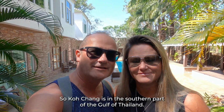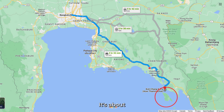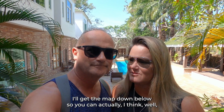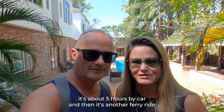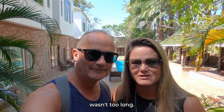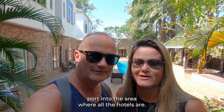So Koh Chang is in the southern part of the Gulf of Thailand. It's about 5 hours south of Bangkok. I'll put the map down below so you can see that. It's about 5 hours by car, and then it's another ferry ride to get over to the island, which took about half an hour, wasn't too long. And then it was another probably 20 minutes to get from the ferry port into the area where all the hotels are. Let's go check it out.